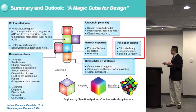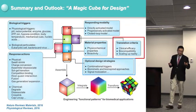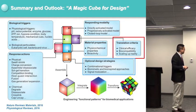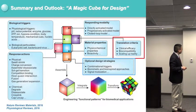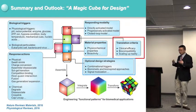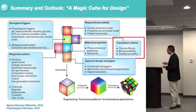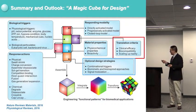So as a brief summary of these bioresponsive systems, there are many factors we should consider when designing them. For example, how to select the biological triggers, how to perform the response actions, and the material properties. And very importantly, we really want to eventually translate them, okay? So the translation criteria should be considered at the very beginning, like clinical efficacy, biocompatibility of the material used, and also scaling-up feasibility. And for fundamental research, the design strategy is also important.